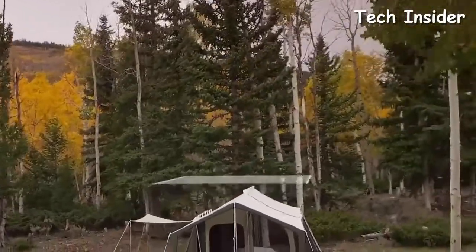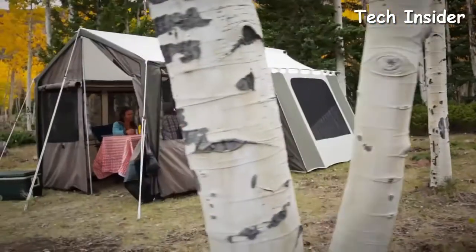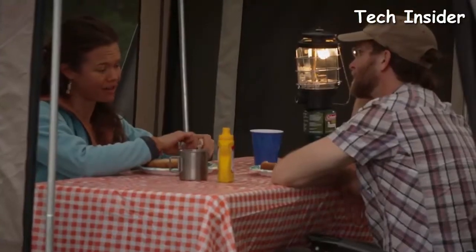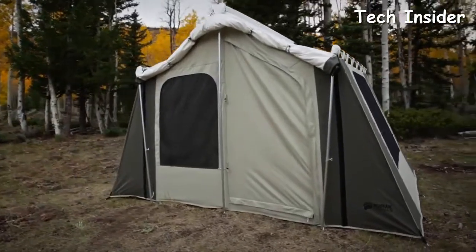A spacious 8x8.5-foot awning creates the perfect picnic or living area. An optional screen enclosure or wall enclosure can be purchased separately for added protection from the weather or insects. When minimal setup is desired, the tent can be pitched without the awning.